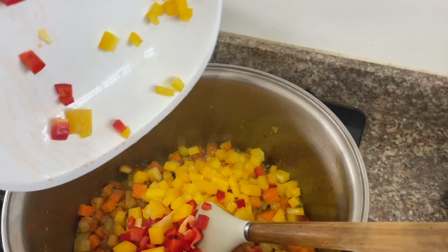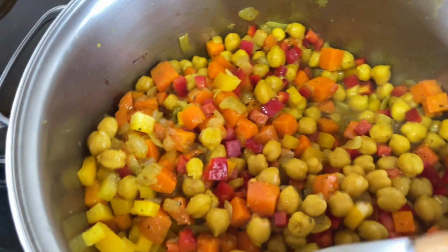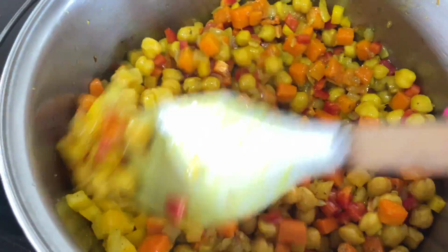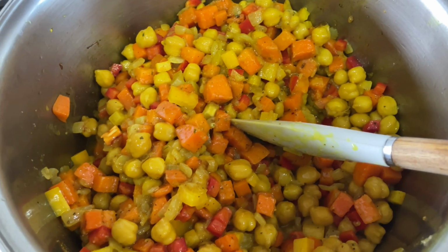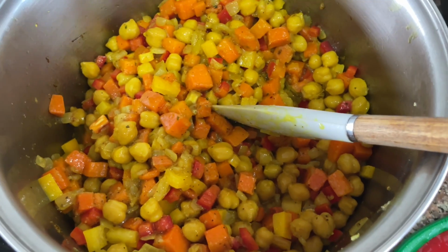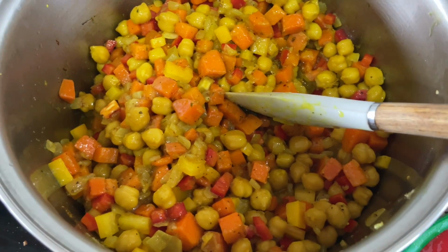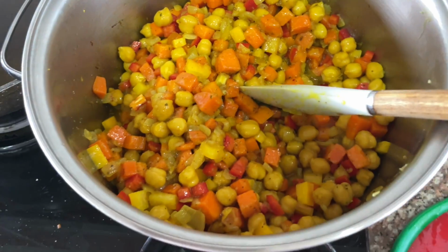Adding in the peppers, and then I'll also add in the chickpeas. Okay, so I'm getting everything stirred up really well, and then I'm gonna add in this coconut milk, and I need to have at least 4 cups of liquid in here. So I have 2 cans of coconut milk, and I'll probably add about 1 to 2 cups of water. Once everything comes to a boil, then I'm gonna add in my rice.